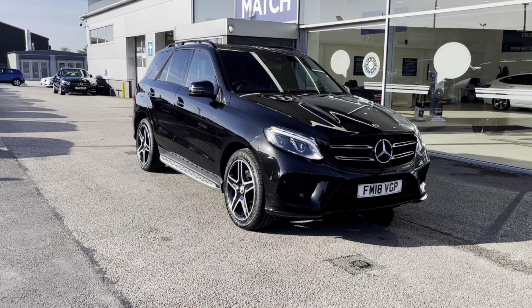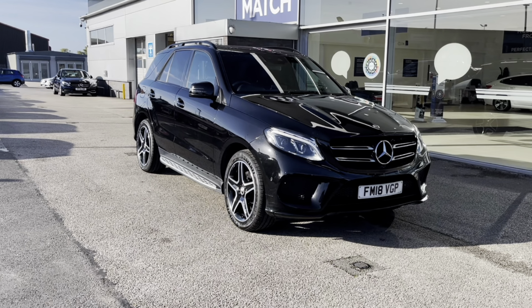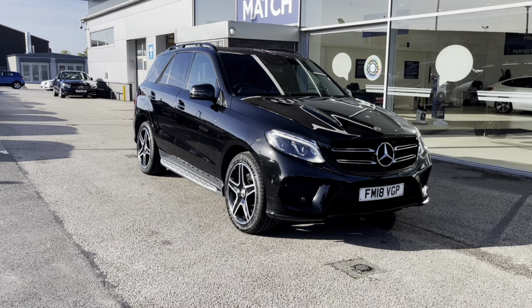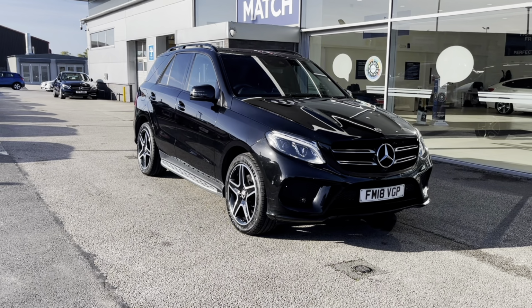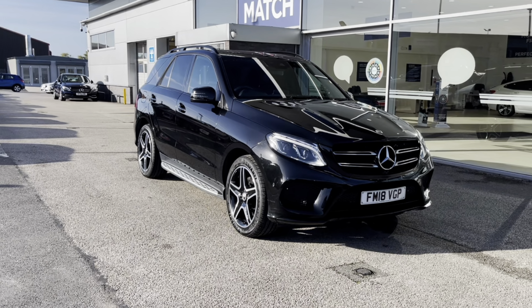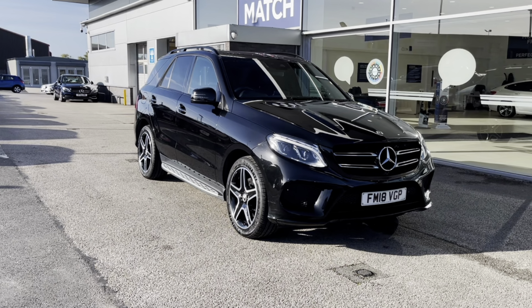which is a diesel automatic. All our Motor Match cars come with a 30-day warranty or a 1,000-mile warranty, depending on which comes first. However, we also offer an RAC extended warranty of up to 3 years, which is available with most of our cars, as well as flexible finance packages specifically tailored to you.